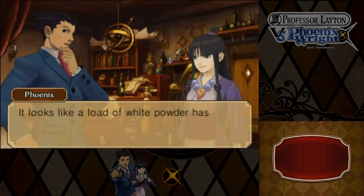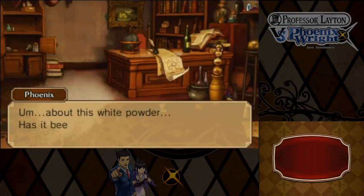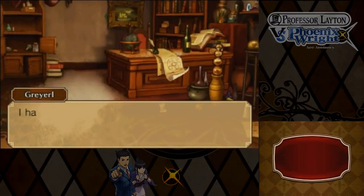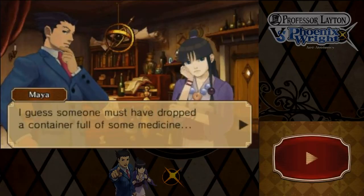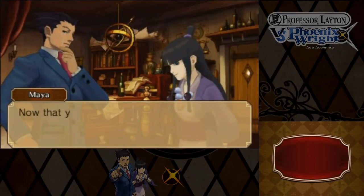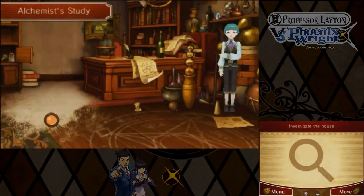It looks like a load of white powder has been scattered around the desk. About this white powder, has it been here since the incident? That's right. It was just like this when I entered the room on the morning following the incident. I have left it this way ever since. I guess someone must have dropped a container full of some medicine. Please try not to walk in it. You may leave footprints. Now that you said it, all I want to do is leave little old footprints all over the place. It'd be like Maya was here. You don't want that to be known.